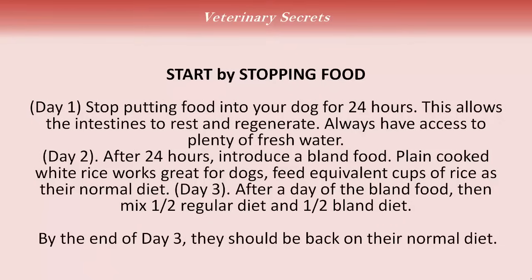Day 2. After 24 hours, you can introduce a bland food. Plain cooked white rice works great for dogs. Feed the equivalent cups of rice as you do their normal diet. Then day 3. After a day of the bland food, mix half of their regular diet and half of the bland diet. By the end of day 3, they should be back on their normal diet.